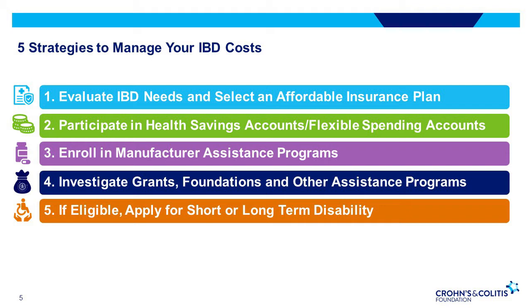First, we'll look at factors to consider when you're choosing a quality health insurance plan that meets your needs. When you turn 26, you're no longer covered under your parents' health insurance. It's very important to start thinking about a health plan that meets your health needs before your 26th birthday.